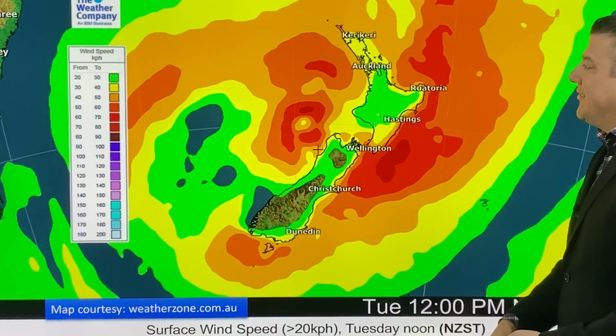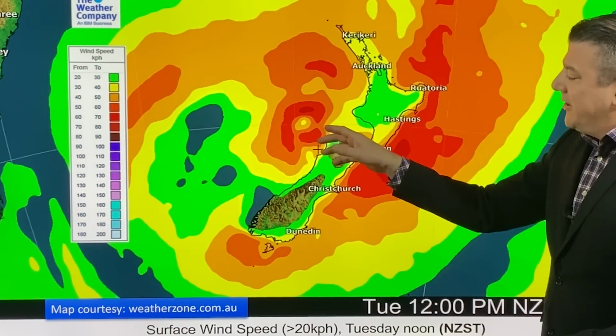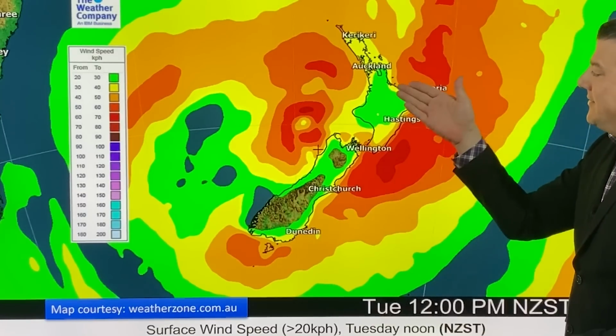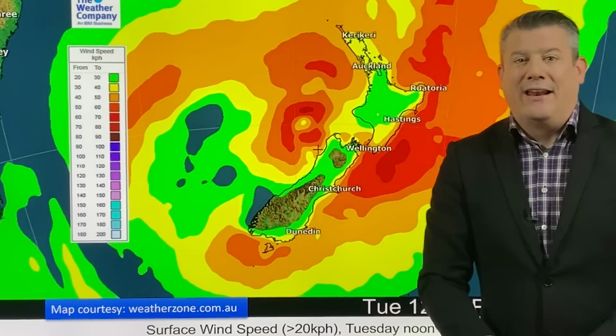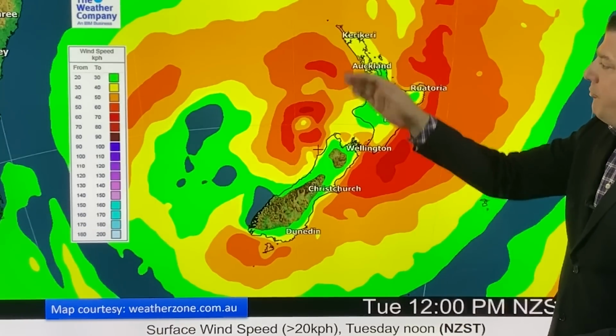And windy as well. This is lunchtime today. Worst winds in the orange here coming around. The low is sort of in the middle and it's feeding around like that. Calm conditions through much of the South Island, calm through much of the central North Island. Once that windy nor'easter eases, it will start to turn a bit more north to northwest.